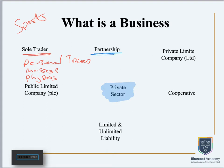Next up, partnerships. This is where more than one person creates a company, and with that, they get the benefits of having more people, more work to share, people to share the load of responsibility with, and also the idea that they can expand and move quicker in their desired aims and objectives for the company. They do also share the responsibilities, whether that be debt or the marketing and clear strategies that they have, but they always have that idea of being able to use other people. Partnerships tend to be 2, 3, 4, 5 people, and then after that it starts to expand a little bit more.